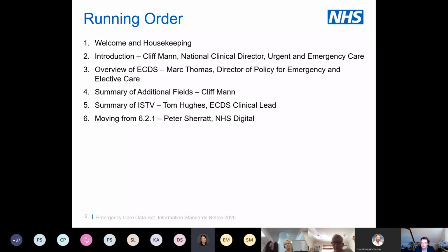Yes, of course. So we've got another question that's come in, and I'm going to put this one to Pete. So Pete, the question is, will providers still on 6.2.1 have the opportunity to upgrade directly to 6.2.3 rather than 2 upgrades?